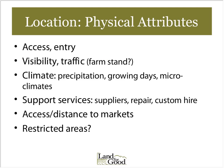So now we'll take a look at unpacking some of the features in each one of those categories. Location obviously plays a really key role, not only where it is in the universe, but also where it is particularly in terms of, do you have adequate access for you, for cars, for equipment, and do you have ease of entry and right of entry onto that property? So we talk about farmland access as a big overarching concept, but this is actually physical access. Along with that go some of the other physical attributes, whether or not you need the property to be visible for a farm stand, for example, and whether you welcome passing traffic or whether you don't welcome passing traffic.